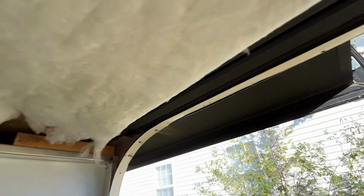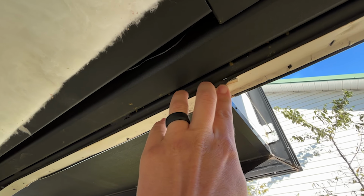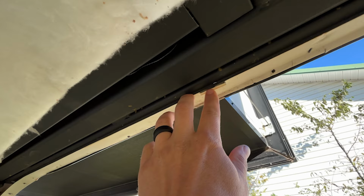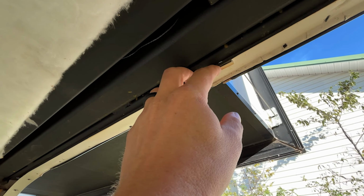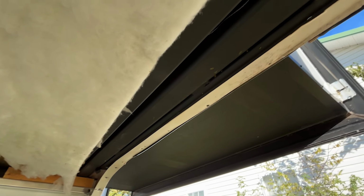Under the bed. And then I don't know how far back this goes with no insulation. And then they put this foam gasket right here to seal this little belly panel up under here. And they didn't pull the paper off of it. So it's not sealing anything.